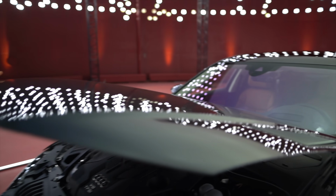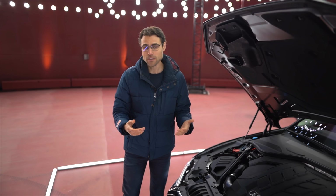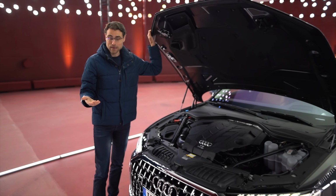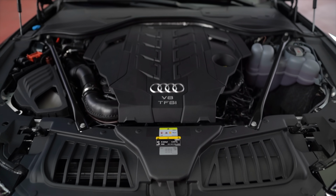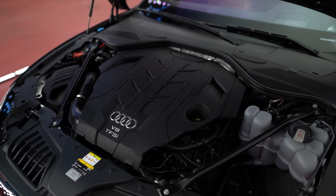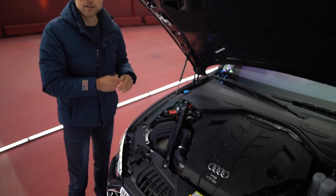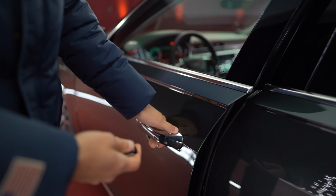Engine lineup: 3-liter V6 diesel, 286 horsepower, 3-liter V6 petrol, 340 horsepower. That one is also available as a plug-in hybrid. And then here there's the V8, 4-liter V8, either with 460 horsepower or in the S8 with 571 horsepower, then 3.9 seconds in the acceleration figure. All-wheel drive with a rear wheel bias. This is the car key, and then we have the soft closing option here.